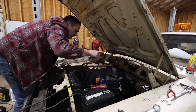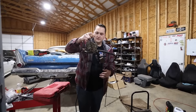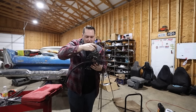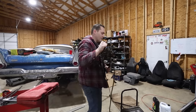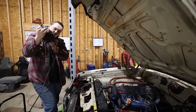Come on out of there. I don't really know what kind of carburetor this is, but it's a great one. It's just got a bunch of numbers on the side. It's probably some kind of Carter, if I had to guess. Legit, this is the best one barrel I've ever dealt with. Usually all of them are trash. They just never like to work at all.